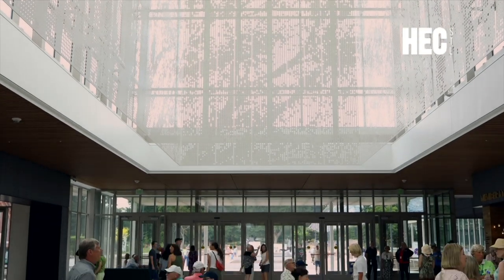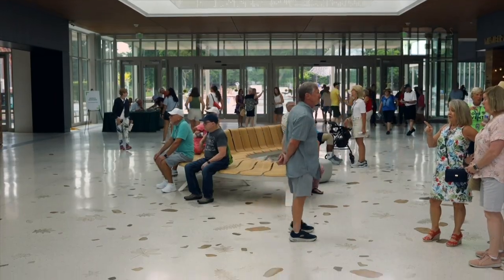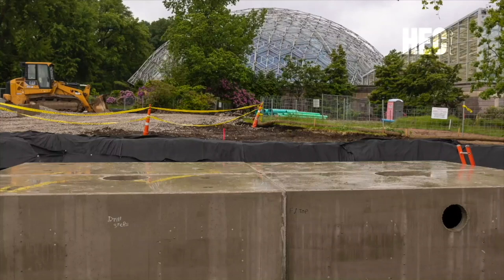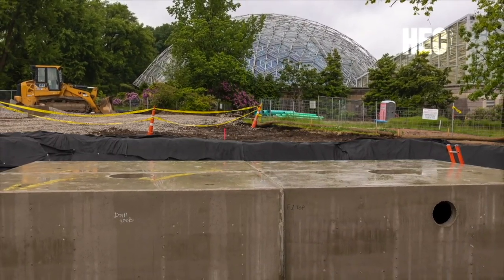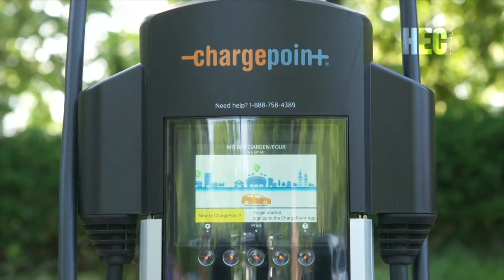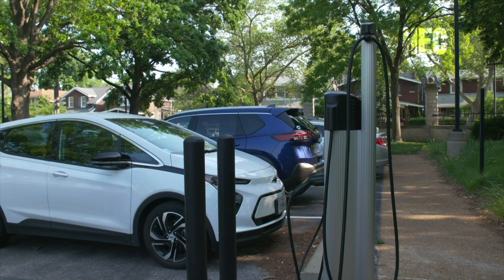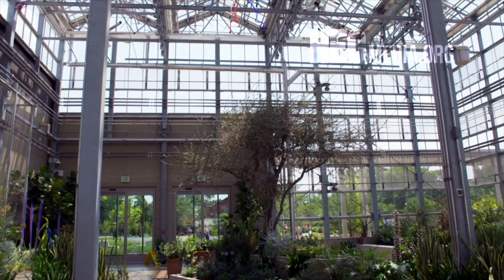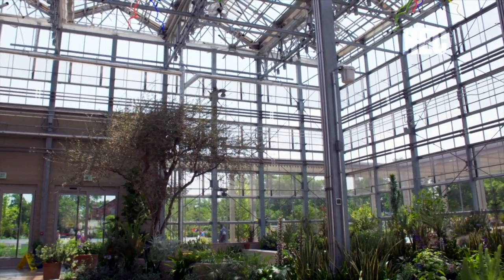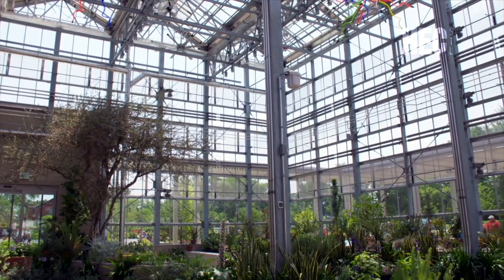From overhead to underfoot, sustainability is an important feature of the new visitor center. The roof is covered with solar panels. Its extensive stormwater collection system is being used to hydrate the landscaping. And in the parking lot, the garden has added additional vehicle charging stations. One of the most striking features of the new visitor center is the Emerson Conservatory, a vast improvement over the floral display hall at the Ridgeway Center.